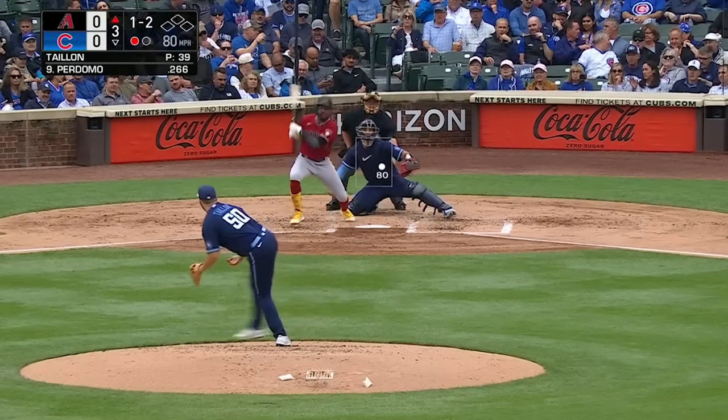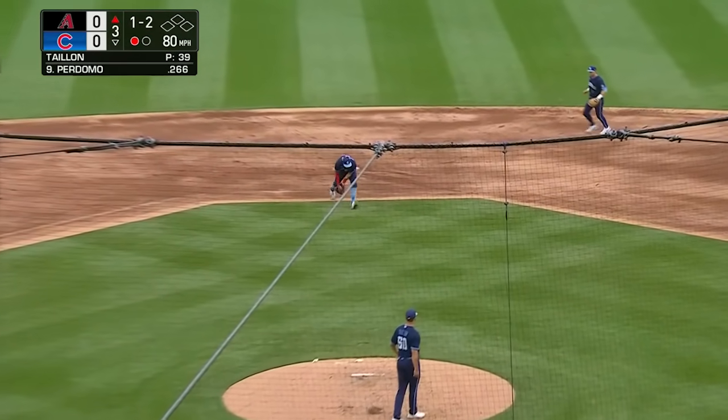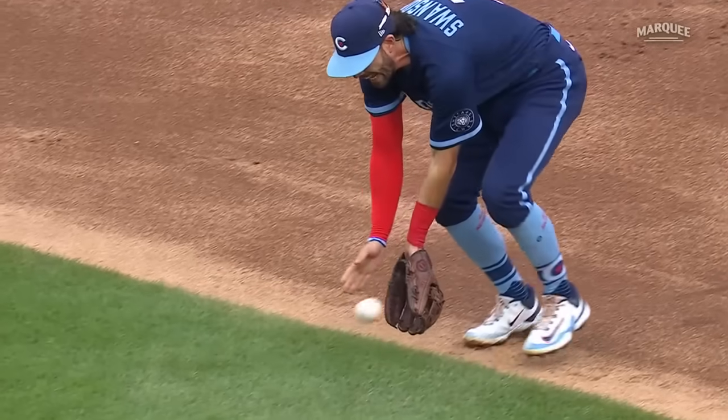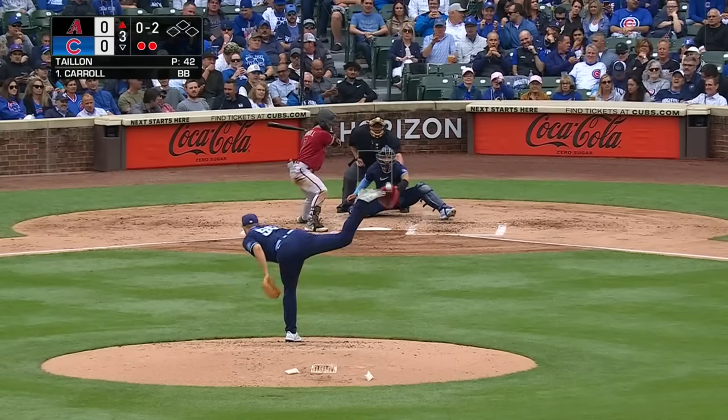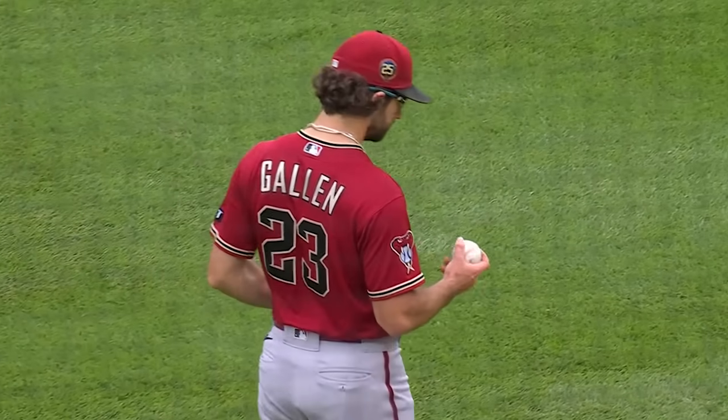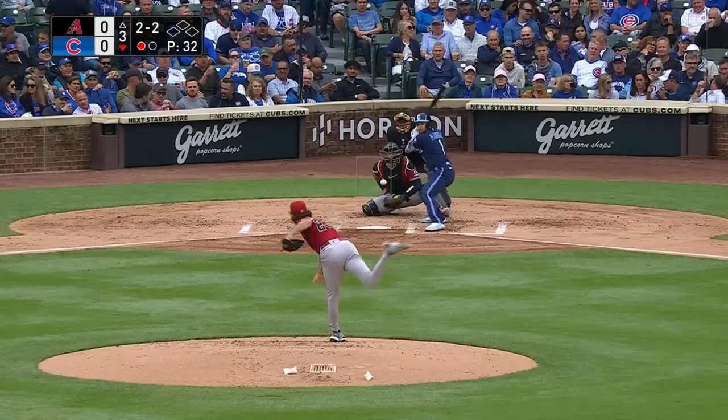Seven straight set down by Taillon. The 1-2. Little dribbler, Swanson charging, fields, slings, got him. That's a nice play, with urgency but under control here. Good quick throw on the money. Carroll will take strike three called. Strikeout number 5 for Jameson Taillon. And Gallen has retired the first 7 he's faced.